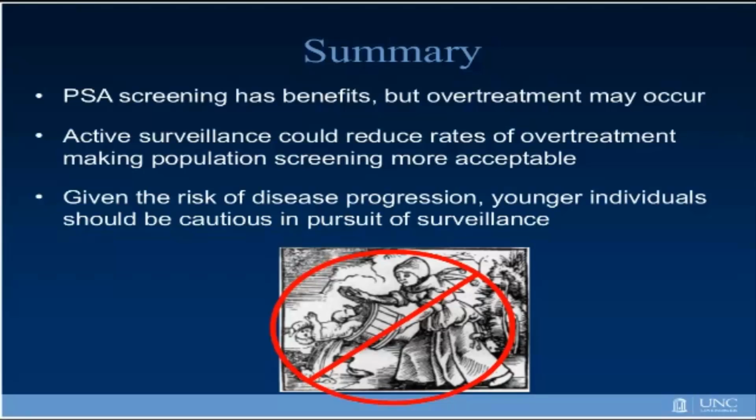I had a question. My name's Kelly. Just in your experience, how have the men responded to active surveillance when you're speaking with them about potentially not being treated? How does that discussion go?